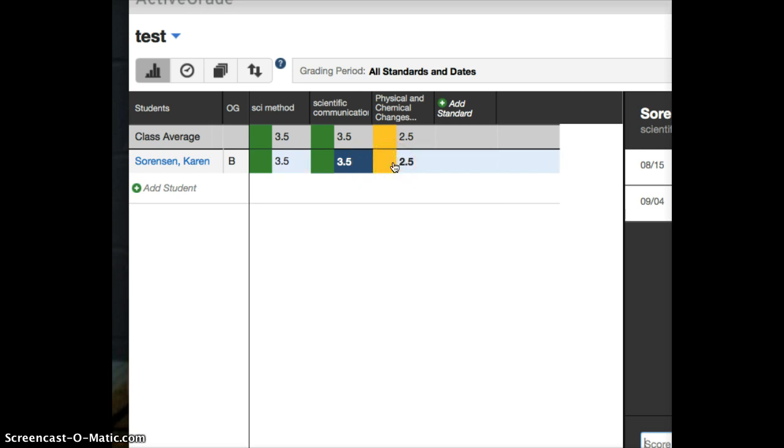So let's say a couple weeks have passed, I get physical and chemical changes now, I know how to apply it, and I'm doing it at a high level. So I reassess, or I assess it again just in class because we're still doing it. I get a 3, so I'm at proficient. Notice right away I'm at an A.